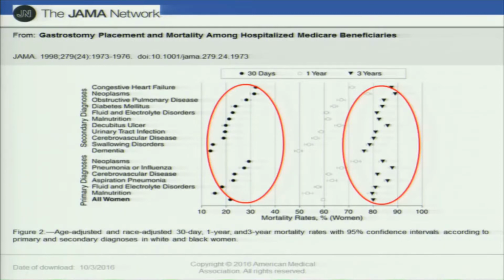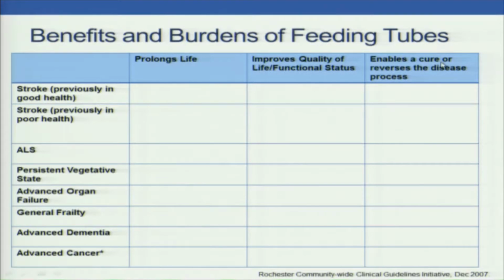So it brings up this question of what is that subset of patients that's going to benefit from a PEG tube, and what's the subset that I want to be wise in recommending it or offering it. So in 2007, a clinical guideline was published. It's called the Rochester Community-Wide Clinical Guidelines Initiative, sort of a consensus set of guidelines from many, many experts in review of the available literature.